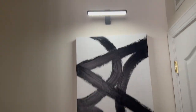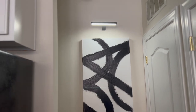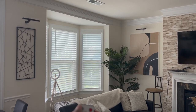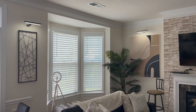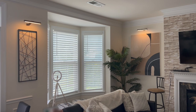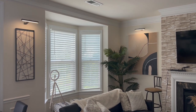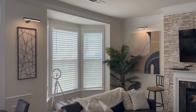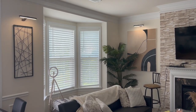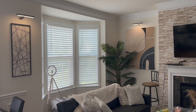And then it's red when it needs to be charged. When it's done charging, it turns green and you just pop it back up. And that's it. It's so easy. So if you are looking for an alternative to add more lighting to your place, especially ambient lighting, I think these gallery wall lights do really create an ambiance if you're watching movies or whatever the case is, as opposed to just turning on the bright lights that you have in your home.